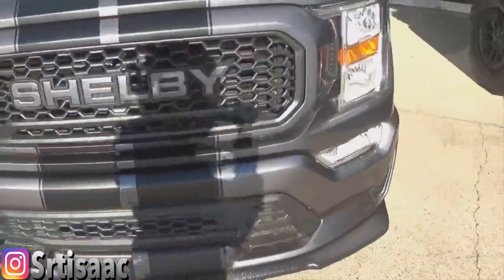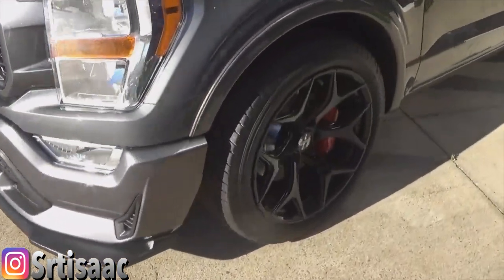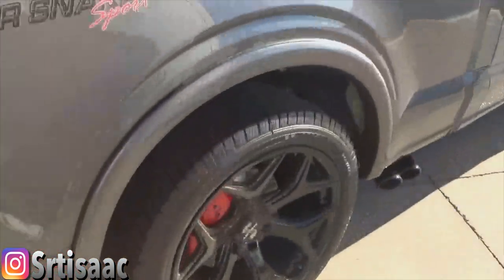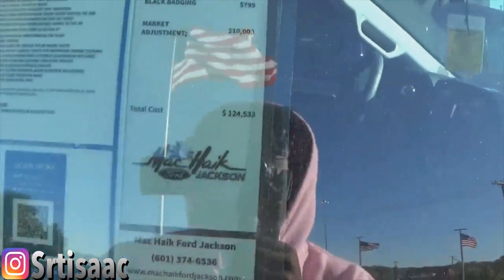You see, guys, they got a lot of selection up here. A lot of selection up here. It's on 93.2 Shelby truck. Super Snake. Y'all see it? How much does a Super Snake truck cost? How much does it cost to have the fastest truck in the South? Let's see. Drum roll, please. $124,000 for a fucking truck. I will pass. I don't really need the fastest truck. Y'all know that.